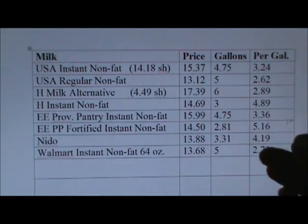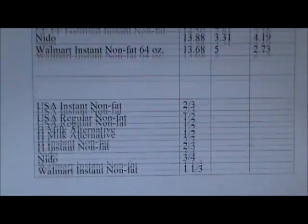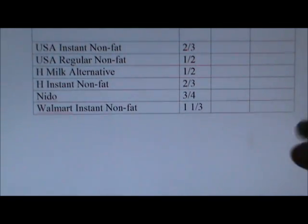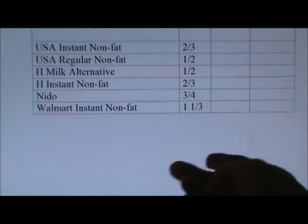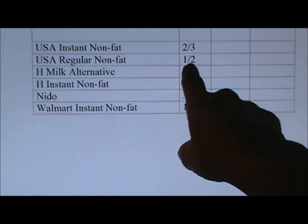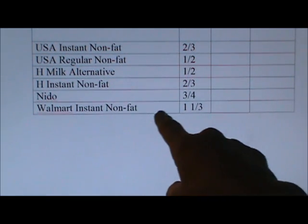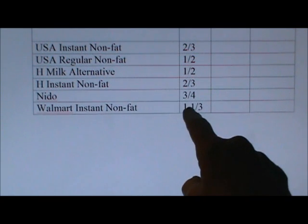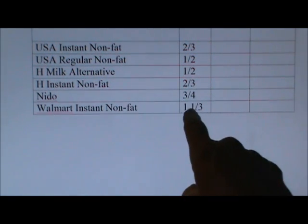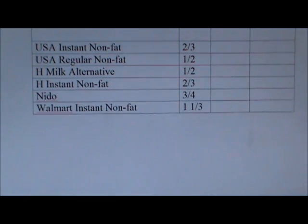And another thing you need to consider is how much each one of those different milks takes to make a quart, and that can be very different. For this milk here, you only need half a cup of the powdered milk to make a quart. However, the Walmart box one, you need 1 1/3 cups of the mix to make a quart of milk. And this can take up a lot more storage space than this can. So that's another thing to take into consideration.